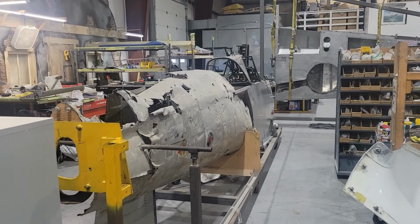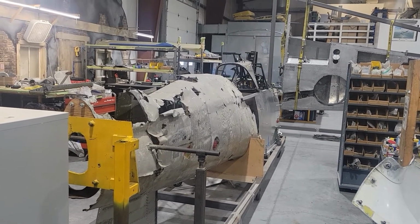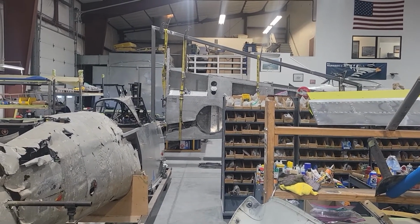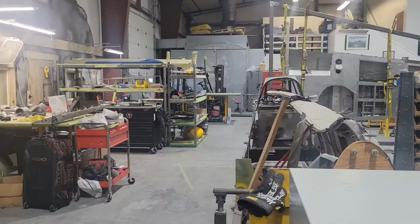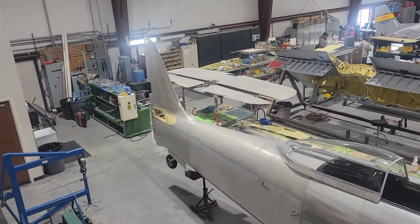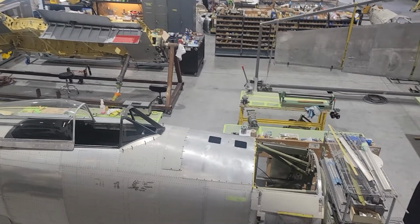So when I said that wing was off of the Sea Fury, I was wrong. It's actually off of an ME-109. And there's two projects here. This is Little John's personal ME-109 that he's going to make into a display, but that wing is a genuine 109 wing that's for a customer that they're restoring. It's not for the Sea Fury. I'll be back. Just a little overview of this wonderful hangar and the stuff they're doing in here.